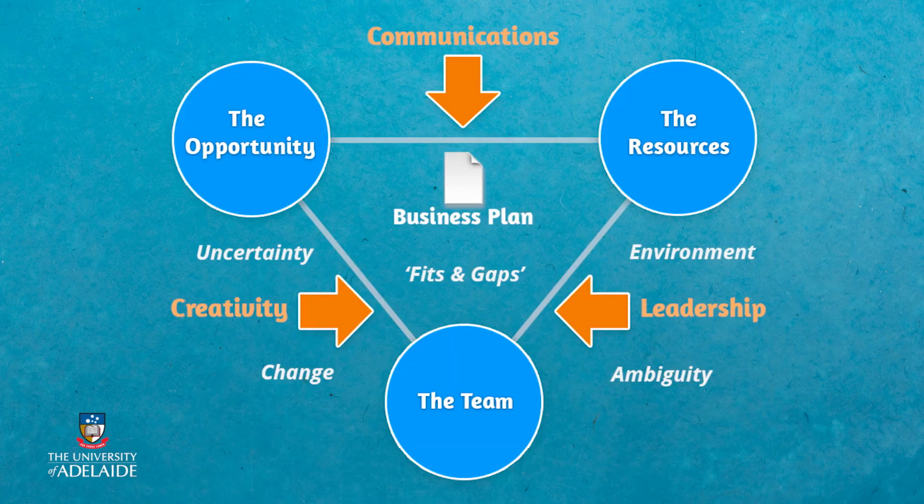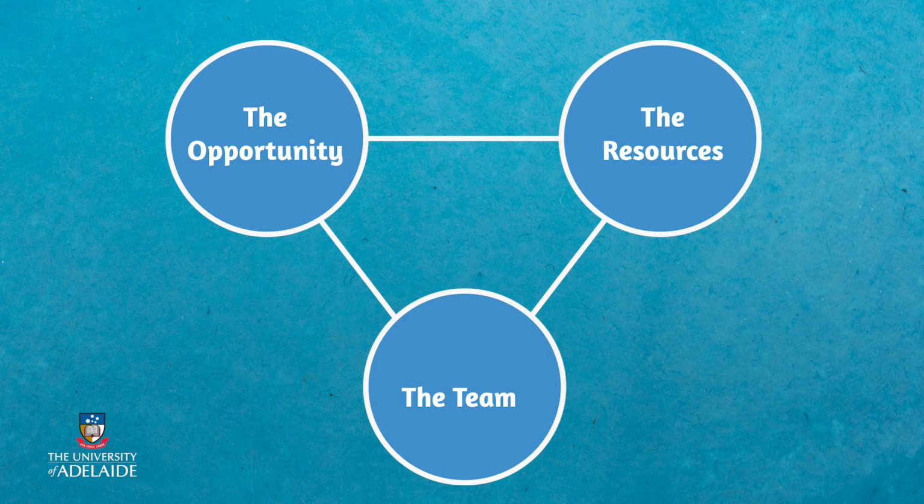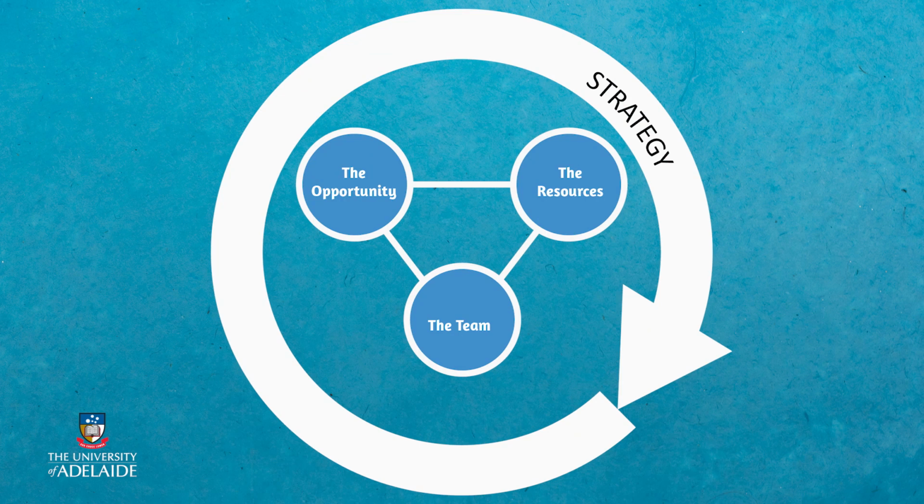So let's close off this video with a quick summary. The Timmons framework provides insights into the entrepreneurial process and the driving forces that underpin this process. The better the fit between the opportunity, the entrepreneur and the team, and the resources required, the more likely your business will have a greater chance of success. But it's not merely about pulling these three components together, but how strategically you do this.